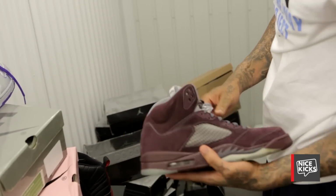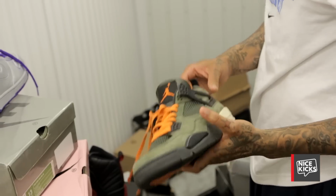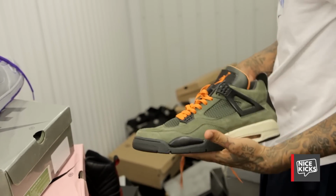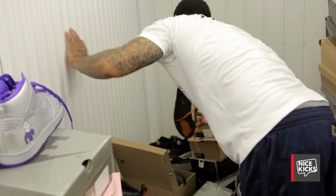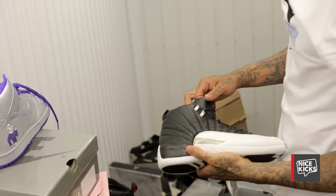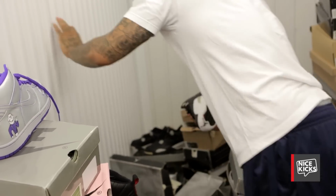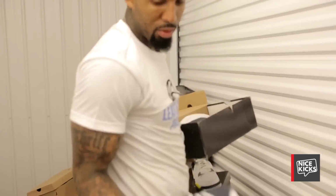Maroon 5s, definitely another good pair. Definitely, these are probably one of my favorites too right here. Undefeated 4s. I tried to get the Eminem 4s, but couldn't find them for the right price. Some of my favorite 12s. These boys were fire. Ray Allen, home Celtics boys. Low top Obsidians.